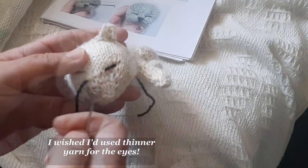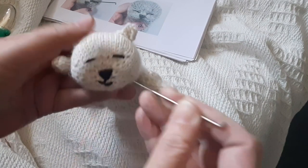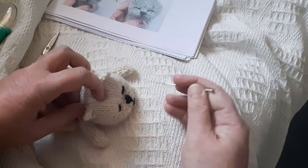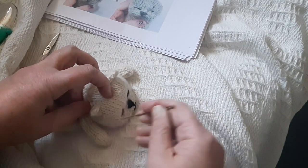After you'd sewn the features on, you had to use a needle felting tool to try and shape the face a bit. And I'm not sure I've really quite got it. Maybe I should have done it for a bit longer. But yes, I don't know, it looks a slightly funny shape. I'm not sure that it really looks like the picture that's on the pattern.